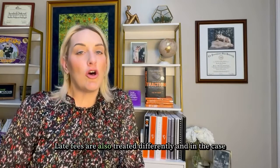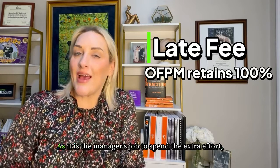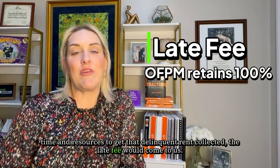Late fees are also treated differently. And in the case of our contract, late fees are kept entirely by One Focus, the manager. As it is the manager's job to spend the extra effort, time, and resources to get that delinquent rent collected, the late fee would come to us.